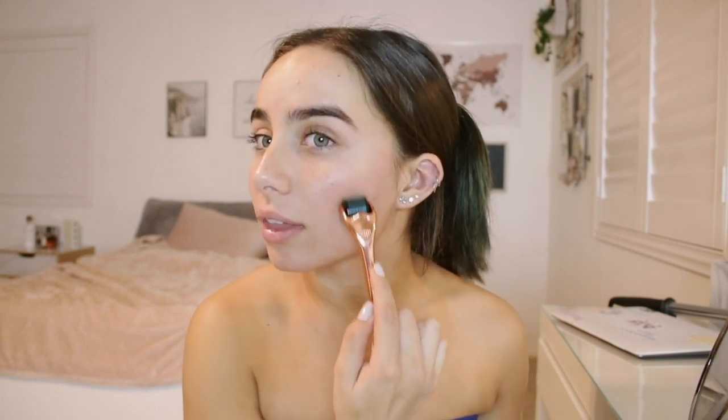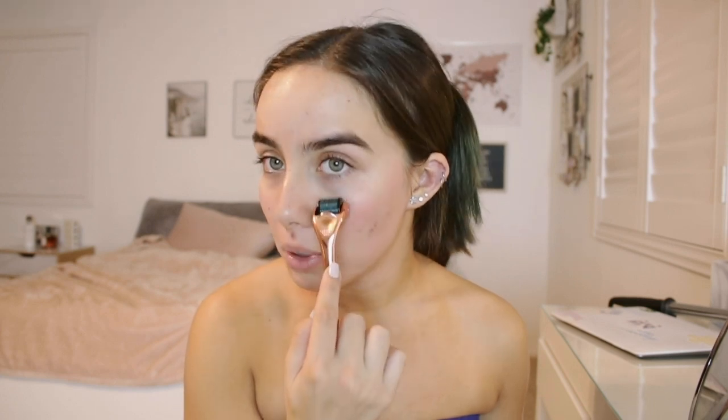Now, if you have places where there's acne, like on this side, I have acne scars, be more gentle around the area. Don't push as hard or go over as many times because you don't want to make any more tears and rips to keep that scar there. So I'm just gonna go over it like that and like that. But then I probably won't go over it much more after.